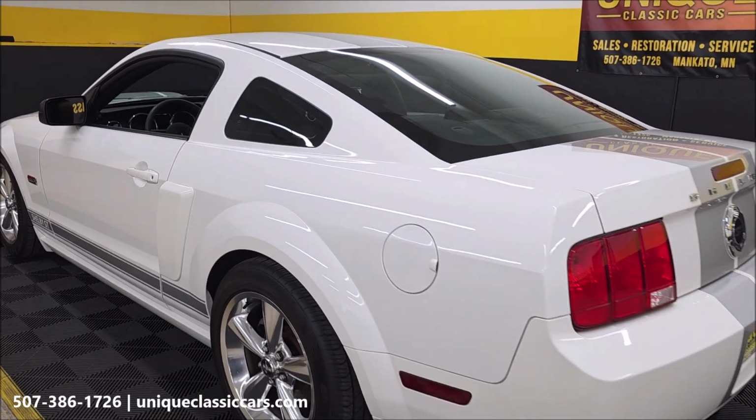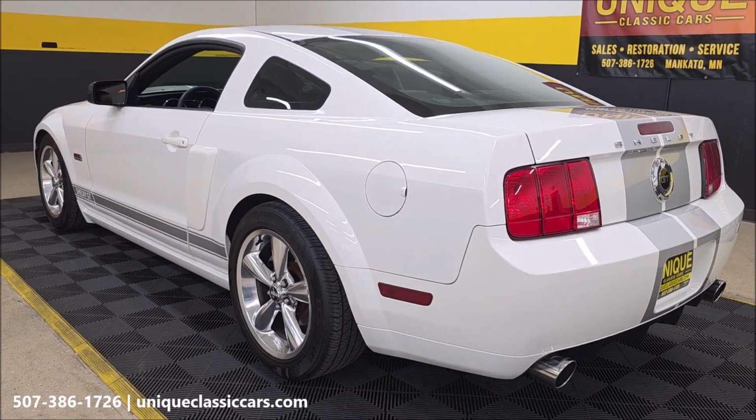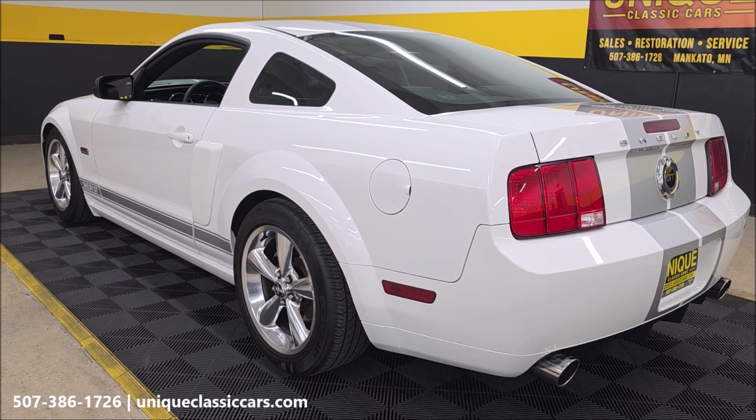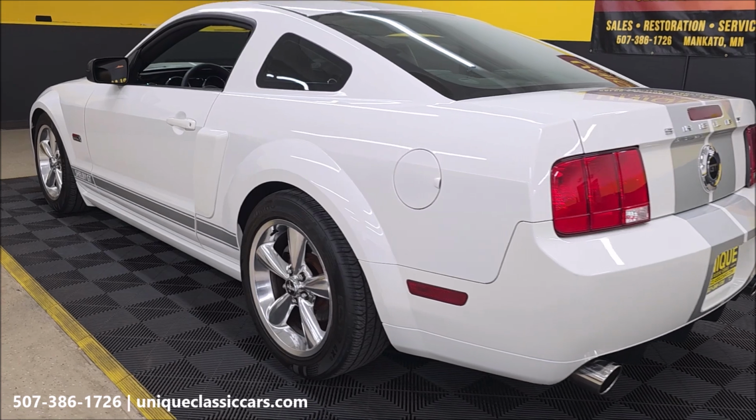Once again, all those still pictures, uniqueclassiccars.com, over 100 pictures of this car online. Does have axle back Flowmaster exhaust also. Let's take a look down this driver's side.